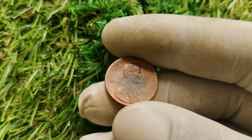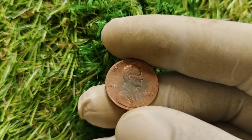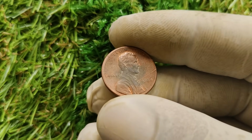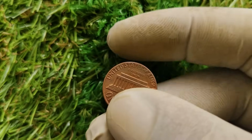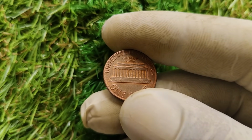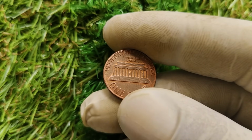If you're now feeling the urge to check your own change jars, here's a tip: don't just look at the date. Study the details closely. Good lighting and a simple magnifying glass can help reveal features that are invisible to the naked eye. And remember, condition is critical. Even a rare era coin will lose much of its value if it's heavily worn or damaged. On the other hand, a common date in exceptional condition can still be worth much more than face value.